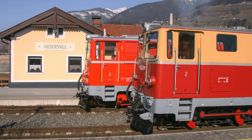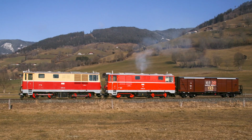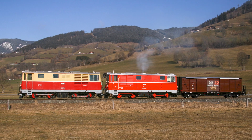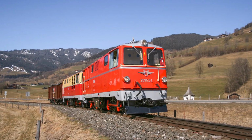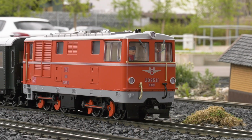Between 1958 and 1962, Simmering Graz Pauker delivered 15 pieces of the 2095 series. About a decade later, the Garden Railroad version appeared. We know the LGB model already. We have known the LGB model for 50 years.